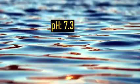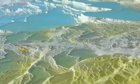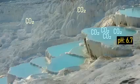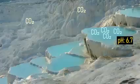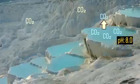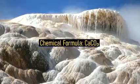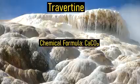When carbon dioxide is added to water, it makes the liquid slightly more acidic. Thus, the groundwater initially flowing out onto the hill is hot and has a low pH. Due to the concentration of carbon dioxide in the water being far higher than what is naturally in the surrounding air, quantities of it escape into the atmosphere. This causes the water to become more basic, leading to the precipitation of a form of calcium carbonate called travertine.